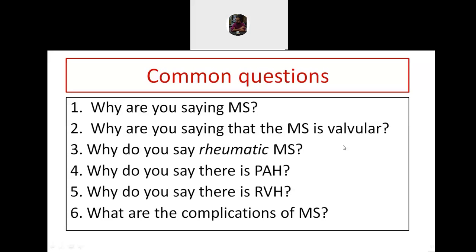Very good. Your answer will be because of the presence of opening snap. So because of the presence of opening snap, I call it a valvular or organic mitral stenosis. Then the next question will be, why do you say rheumatic?